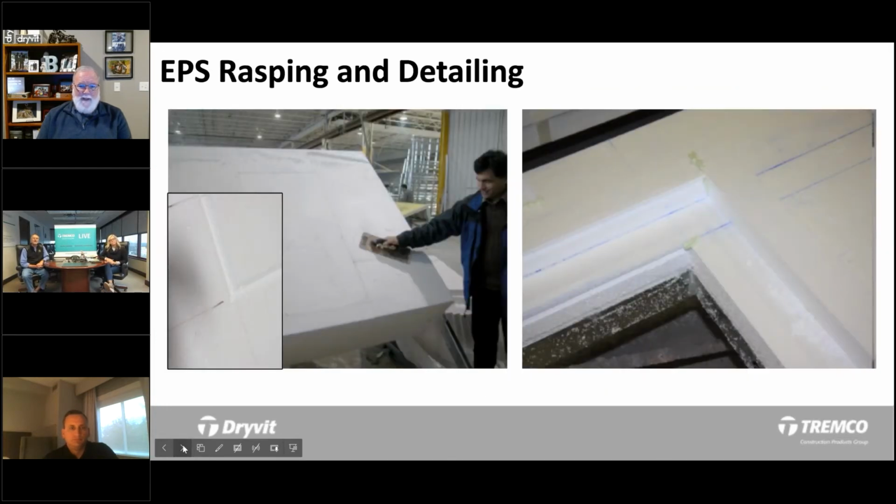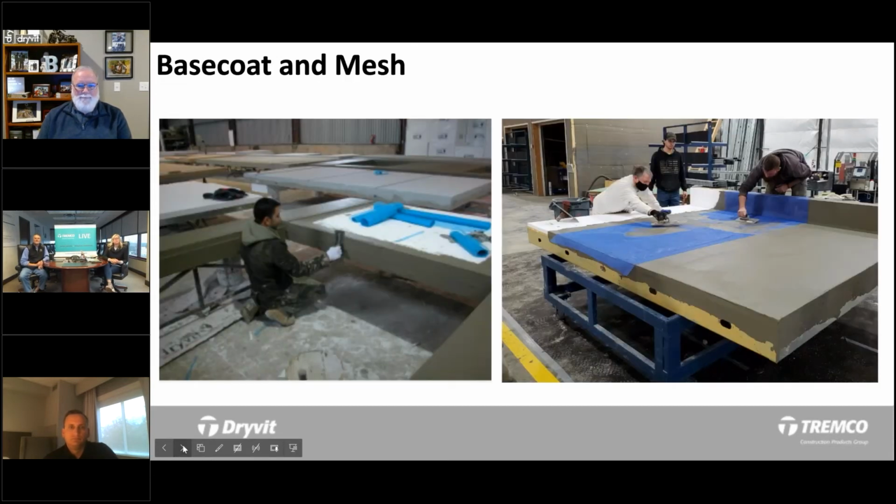After the EPS is put down and is dried, you'll mark everything out, strike your lines, detail it, rasp it, so you have a good smooth surface to receive the base coat and mesh, which is the next application. And any detailing that has to be done, routed joints get installed into the face of the EPS, or shapes get placed on before the base coat and mesh. So if you want to add ornamentation to it, that's at this point that you do it. So we'll go to the next one.